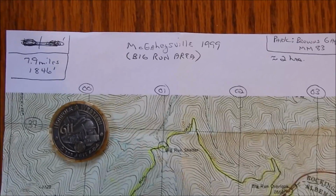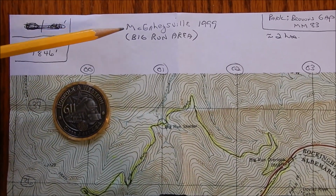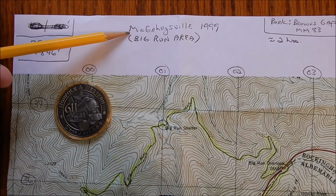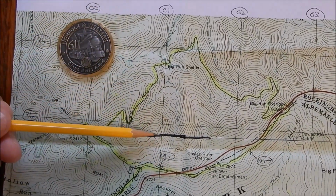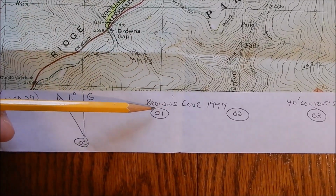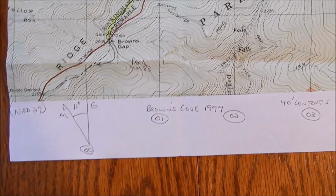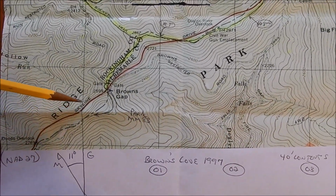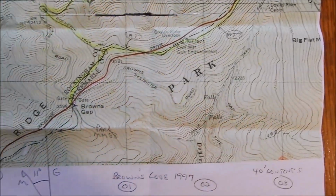This is a map of today's hike. It's two quadrangle maps pasted together. The upper part is McGaheysville, 1999. That covers down to this black line I drew, and then below that is Browns Gap, 1997.